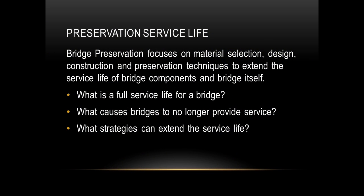So when you think about bridge preservation, we normally will focus on the material selection, design, construction, and preservation techniques that are going to extend the service life of bridge components or the bridge itself. And like I said, I'm going to focus on the design construction side, but not exclusively. What really got me interested in this topic area was a couple of questions. One, what is the full service life for a bridge? You'll hear talk about a 75-year life, a 100-year life, and my role at TRB is to step back on a higher level and look at this, not so much from a product and material perspective, but from an overall approach.